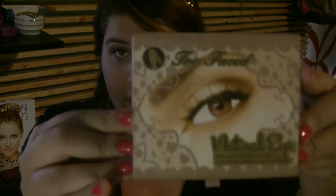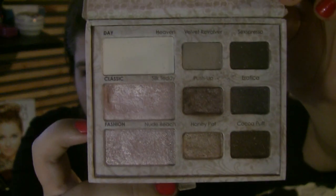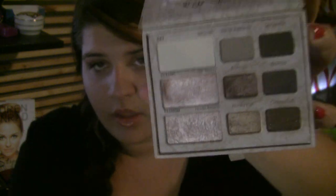Which happens to also be a palette, but I promise I won't talk that much about it because you guys have seen this before, and this is my Natural Eye palette from Too Faced. I guess I'll just give you a quick little look again. I think you guys can see that this is my favorite color because there's a huge dent in that one, and then my other favorite is this one. So just a quick little view because I spent all my time talking about the Naked palette and now I have to rush through all my other products.